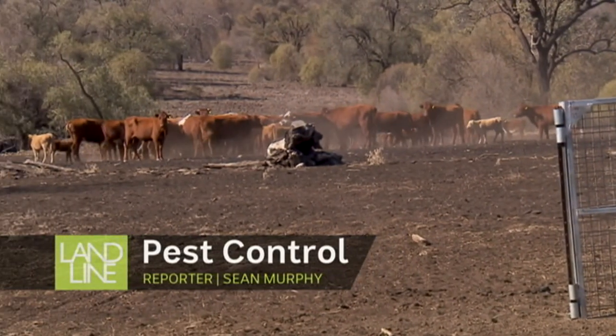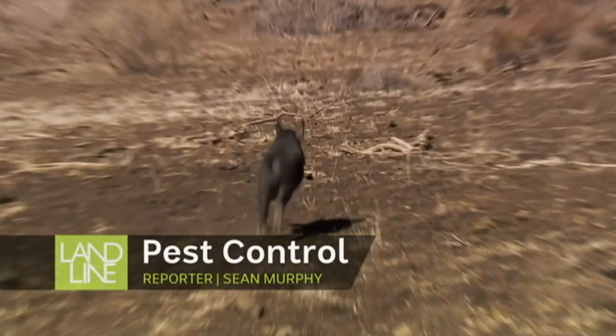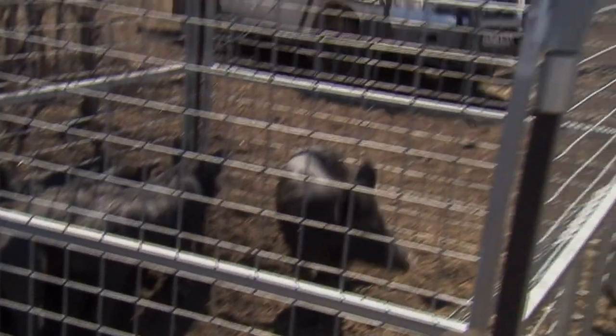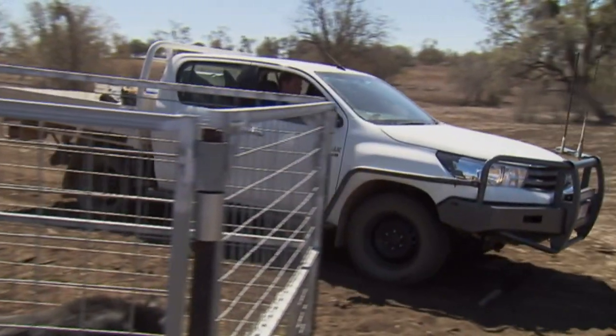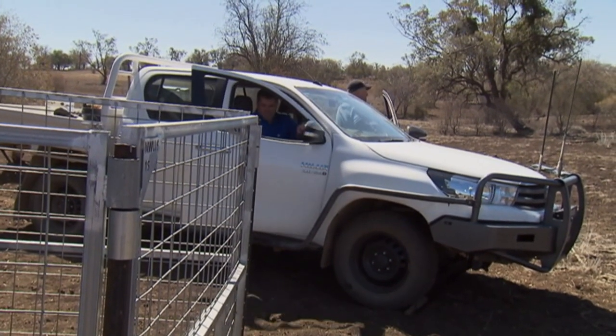They're hand-feeding cattle in the northwest of New South Wales, and feral pigs are filling their bellies with the precious drought rations meant for hungry livestock. It's an ideal place for Darren Marshall to set his traps.